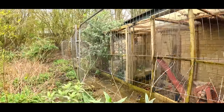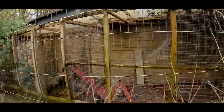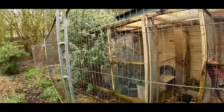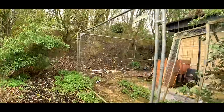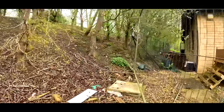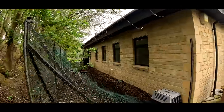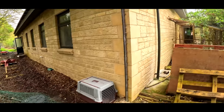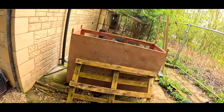See these old cages here? The door's open there, isn't it? That's from something, isn't it? Just going to go around the back. And it's as simple as that. Doors open, left, right and centre. Cages left. Door's open there. See, big tank already ripped out.